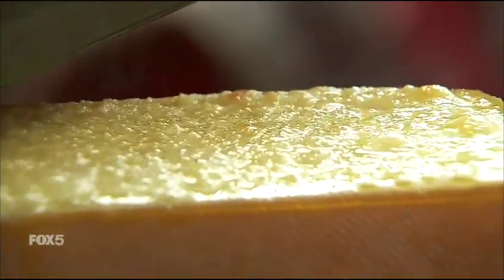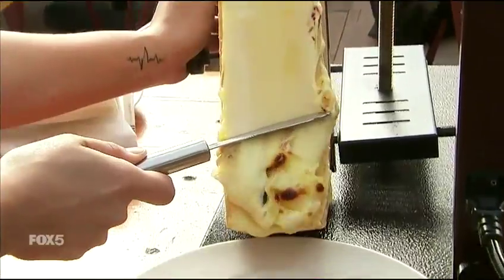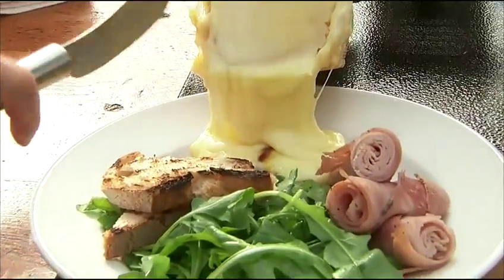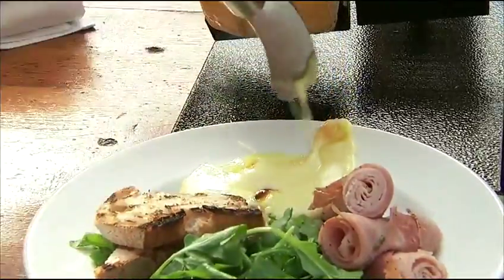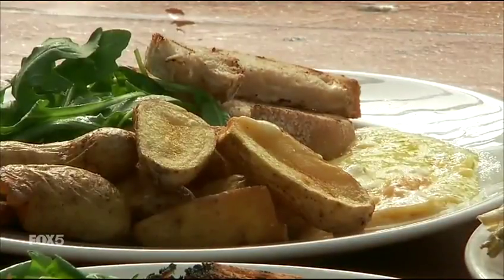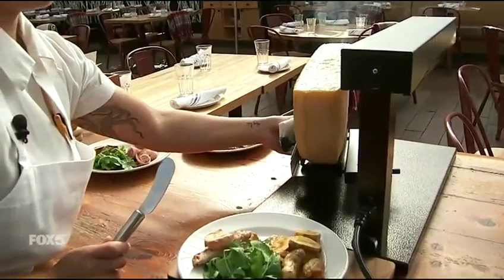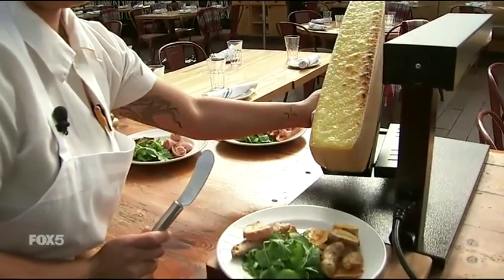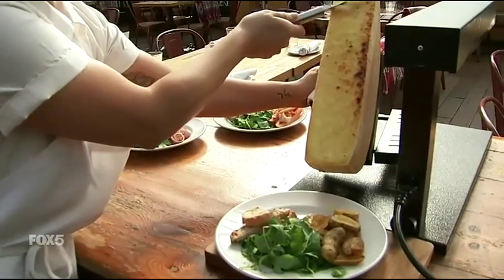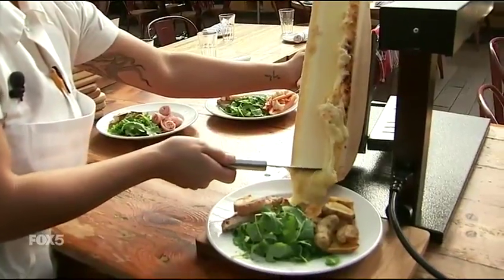You want to get the cheese nice and bubbly, and once that cheese is melted, you really just scrape right over the plate. We have three options for our raclette. We have rosemary crusted prosciutto cotto. We also have white wine poached crispy potatoes, and we also have market pickled vegetables. This is a cow's milk cheese that's been aged for about 5 to 6 months. One wheel is roughly about 18 to 20 pounds. Wow. We'll go through maybe an entire wheel on a very busy weekend.